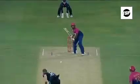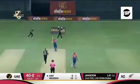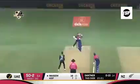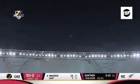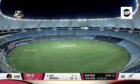Made room, trying to play it towards third man. All right, he's got something on the bat, and that'll be runs. Four runs off the last ball of the power play. He's gone big. We spoke about the singles and the doubles, and if there's a bad ball, go for the big one.